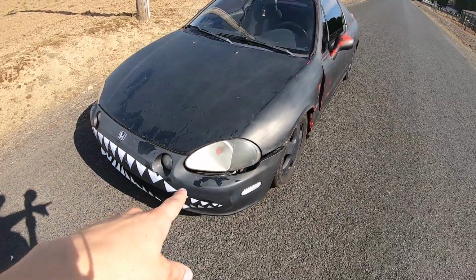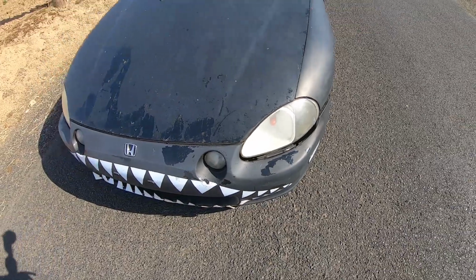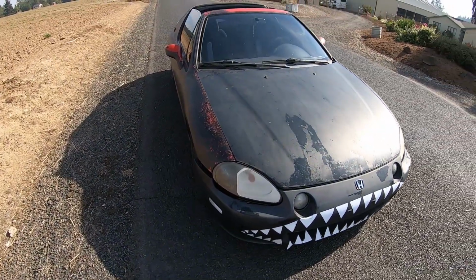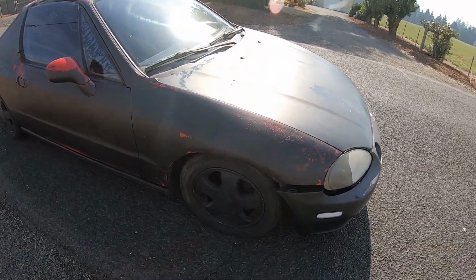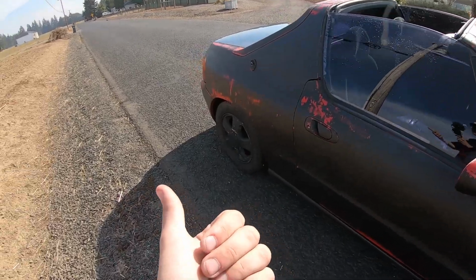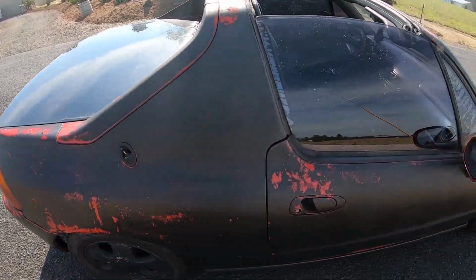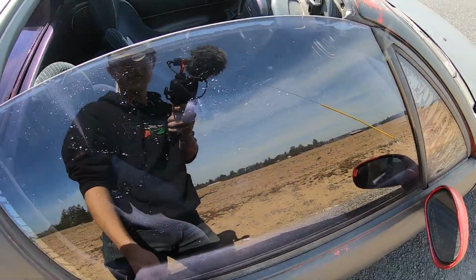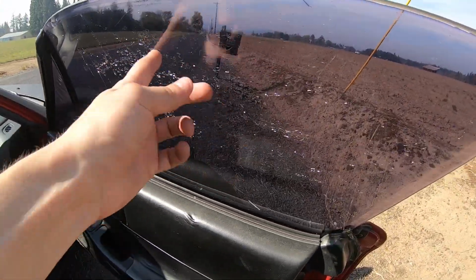Headlights, we need those really bad. The person before did a custom job on them and they look atrocious. Needs new paint, which is okay because that's already planned for. New wheels, the brakes need to be bled. Need to make just a whole list of everything that needs to be gone over. It has some old nasty tint that needs to be taken off. As you guys can see, it's all peeling and everything.